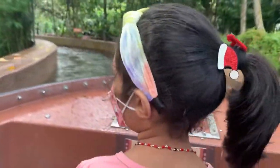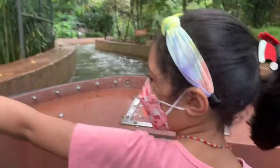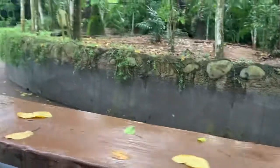Coming up next is our family of ground lobes. Their ankles turn over 180 degrees, and this helps them climb trees better.